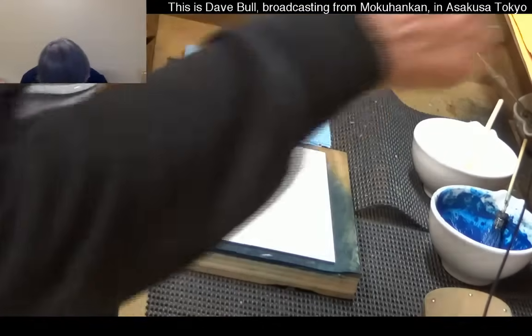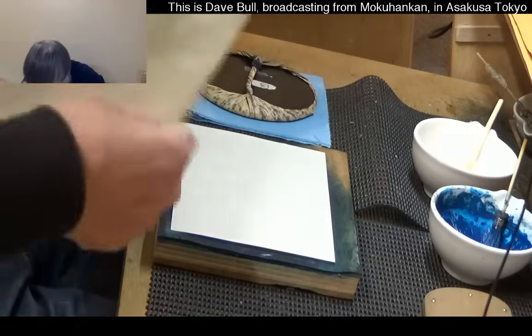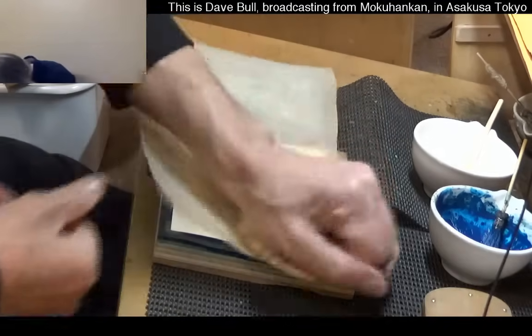Well, it's not for stickiness, I mean, the paper isn't sliding, somebody's saying. That's not because of the paste. The paste isn't actually gluing the paper to the block.